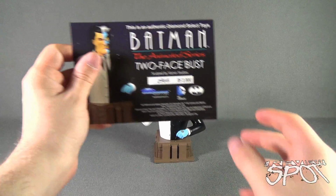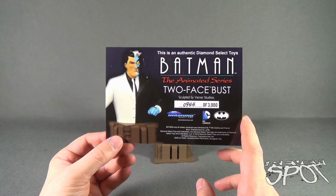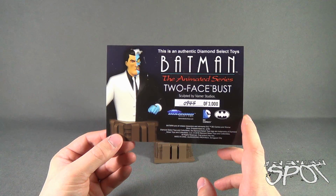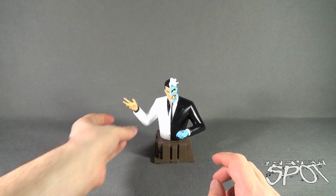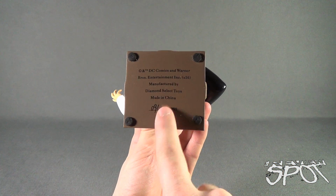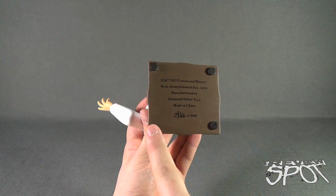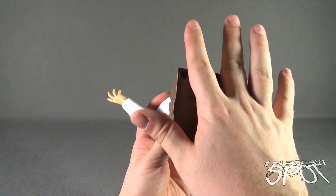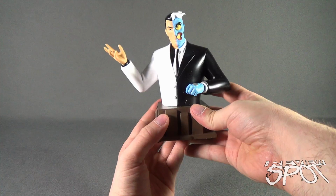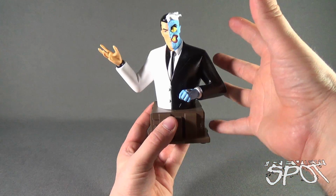Included with the Two-Face bust, you get yourself a certificate of authenticity indicating that this is 944 out of 3,000 pieces, sculpted by Warner Studios. If you are also wondering what number this statue is, what you can always do with these too is tip them upside down. It'll tell you 944 out of 3,000, which will coincide also with the certificate of authenticity. The statue has 4 felt feet to prevent the statue from scratching any surface that you have it on. It has a good bit of weight to it. That's one of the first things I noticed when I took this out of packaging. It has a lot of good, solid, heavy weight to it.